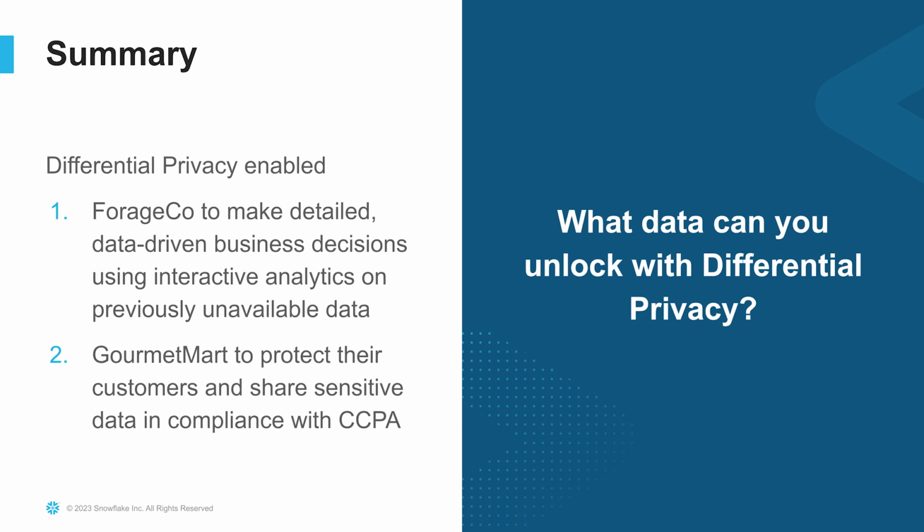If you're in financial services, healthcare, advertising, any business with sensitive data, consider what differential privacy can do for you. Now I'll hand it back to Raja to discuss what's new in interoperability.